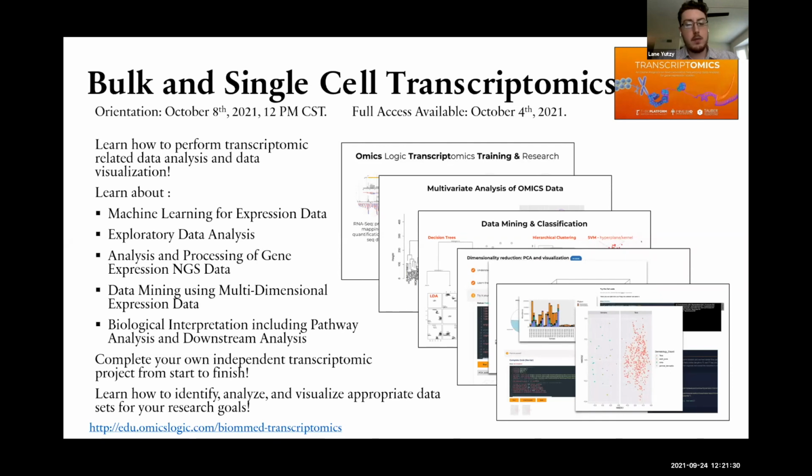So this is for individuals that really know that they want to integrate transcriptomics into their own work. And fortunately for you, if you have your own data already and you're just curious as to how to analyze it and apply it, you're able to actually do that in this training module. You're going to learn about how to perform transcriptomic related data analysis and visualize that data. But you're also going to have a project later on that'll take you from start to finish of a whole transcriptomic project. So if you have your own data, you can actually use that there and do the project with your own data. So you're progressing your own research potentially while learning about how to do these transcriptomic data analyses.